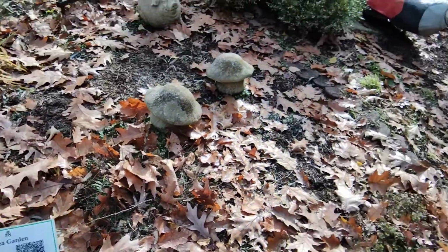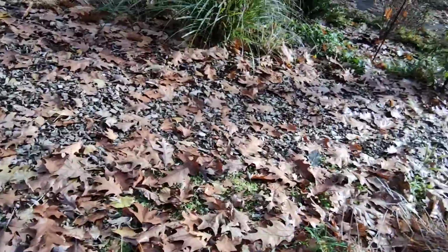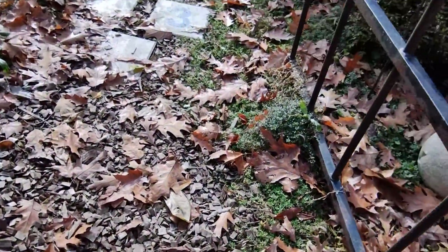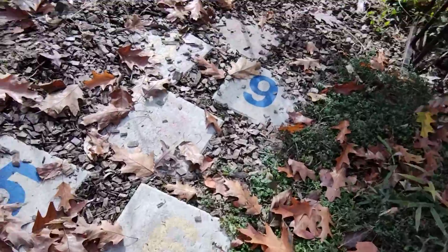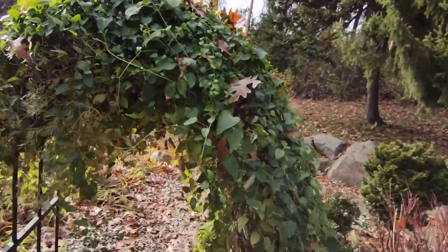Pizza garden, you got mushrooms and pork and... And then look at this. I mean, the kids are encouraged to come through here. Now I gotta bend down, but look. Little number. 1, 2, 3, 4, 5, 6, 7, 8, 9, 10. They can go under that walkway. I'm a little tall, so I'm going back out.